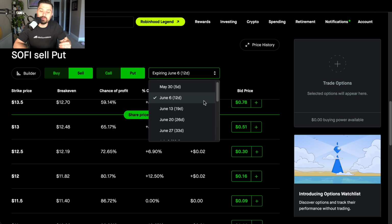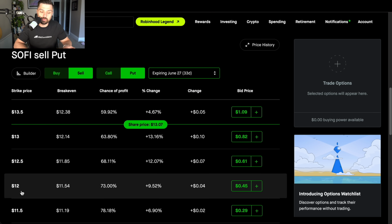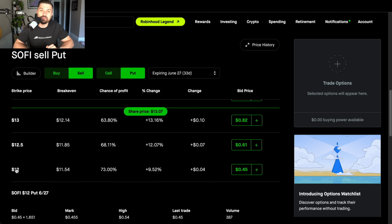So the further out you go in time, and time is an option seller's best friend, the better strike we're able to get, potentially buying those 100 shares and getting a great premium return. So full circle, what can happen? In 33 days, if SoFi is trading at $12, you will be assigned. Your $1,200 will be taken from your account, and you will be given 100 shares of SoFi. Fantastic. You got it at a better price on a stock that you love, right?